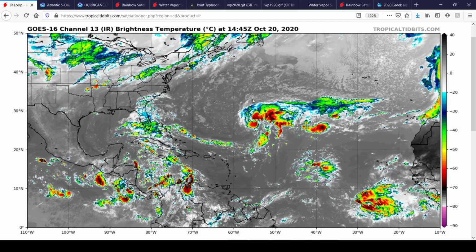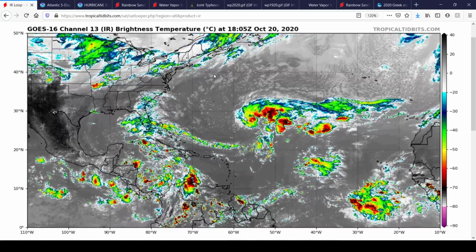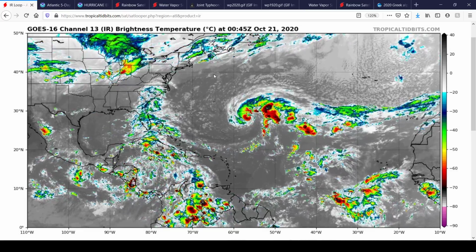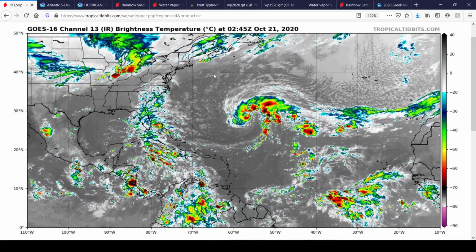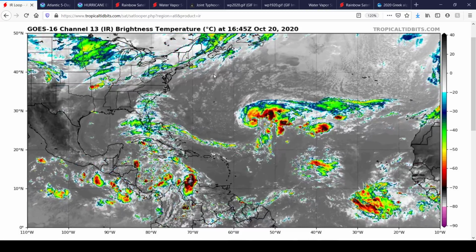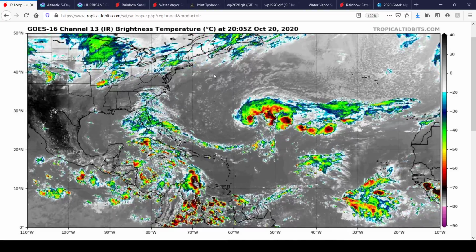So that's going to be about it for this tropical update here. Pretty much a summary: keep an eye on Tropical Storm Saldel, for you guys either in Vietnam or in China, South China, Southeast China. You need to be keeping an eye on it.